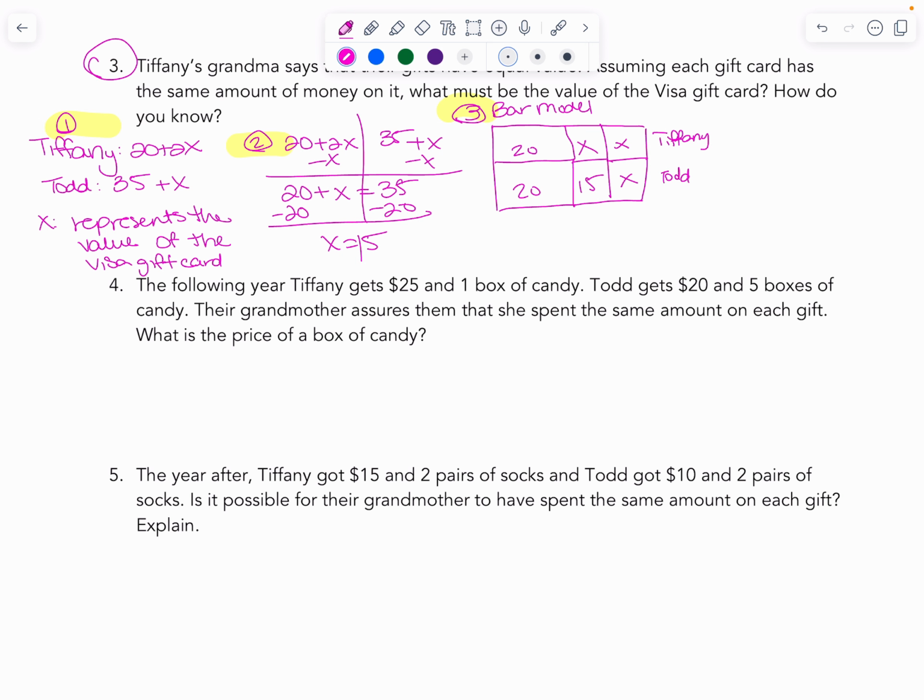All right, so we're back. So Tiffany would have been 25 plus X, and then Todd would have been 20 plus 5X, where X represents the price of 1 box of candy.